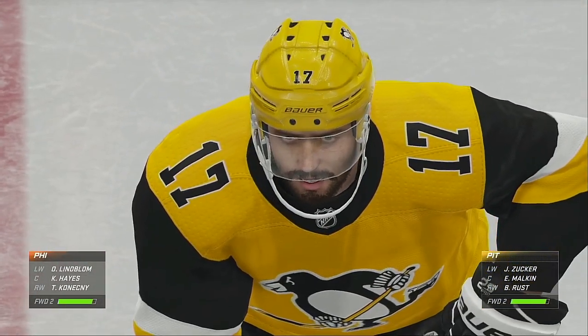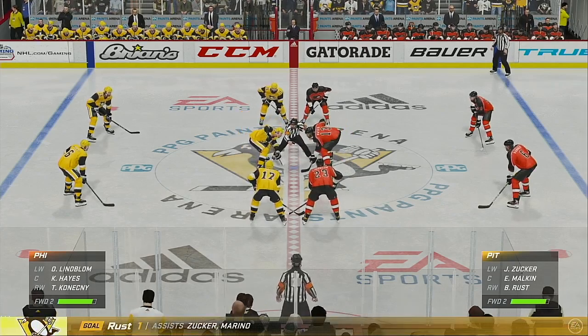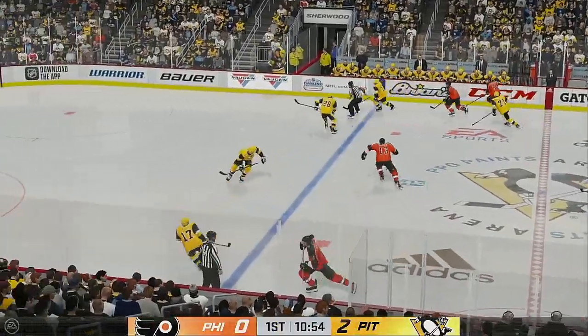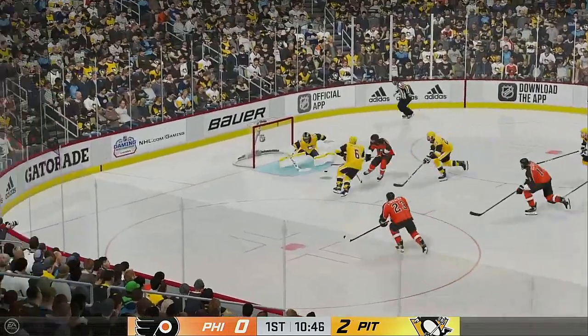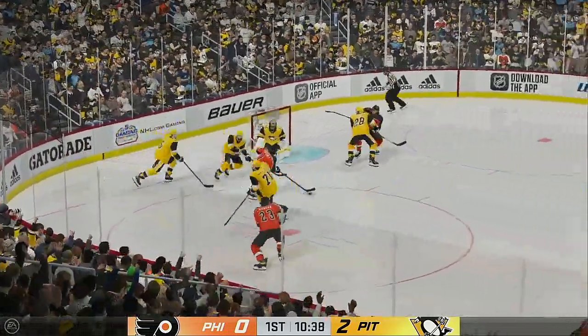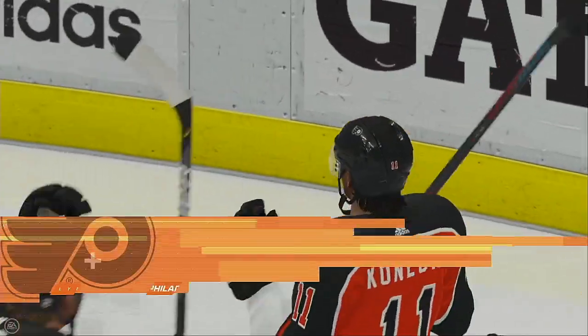The centers will glide into the dot. The Flyers win possession here in the open ice. Scored by number 17. Philadelphia's on the attack. Backhand, puts it wide. He wants to get rid of that puck as quickly as possible. He scores! Now there's a response.